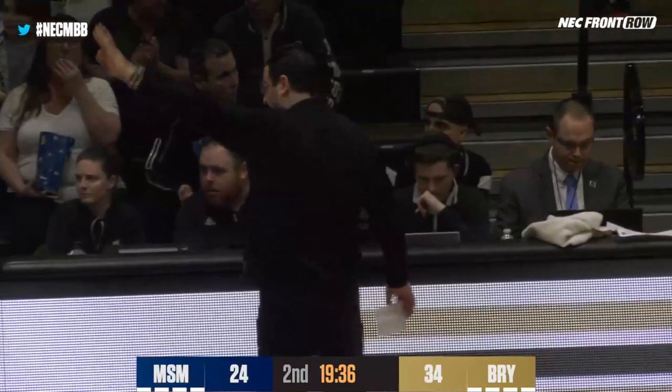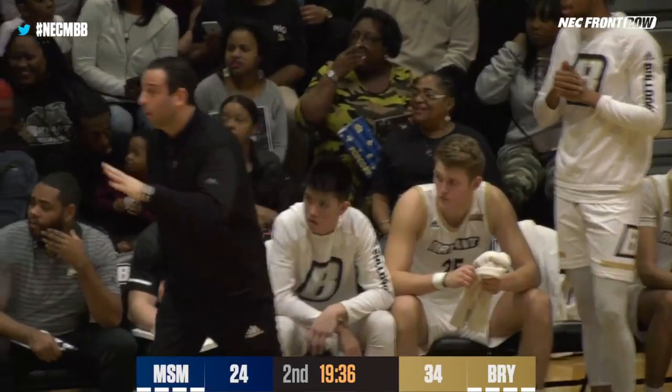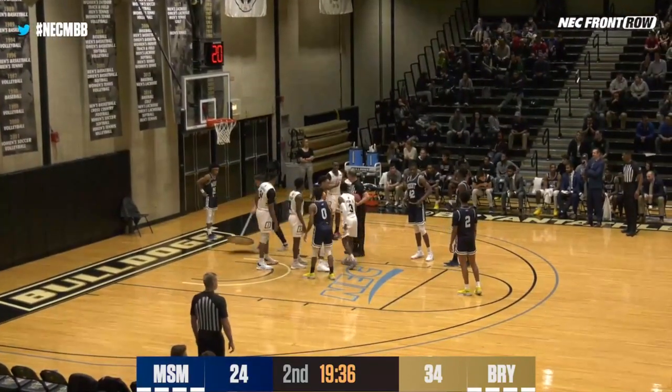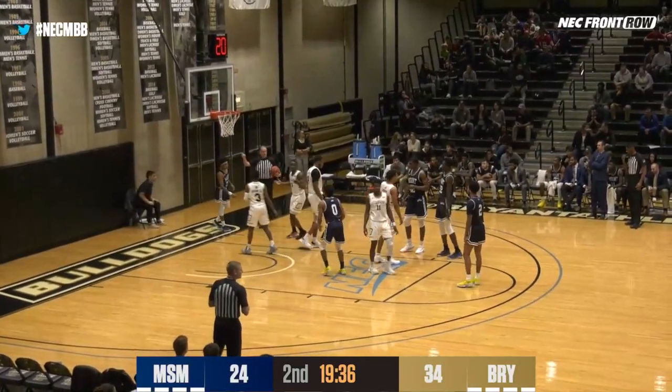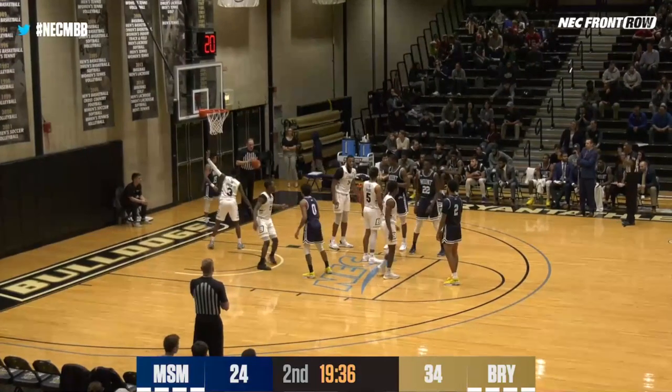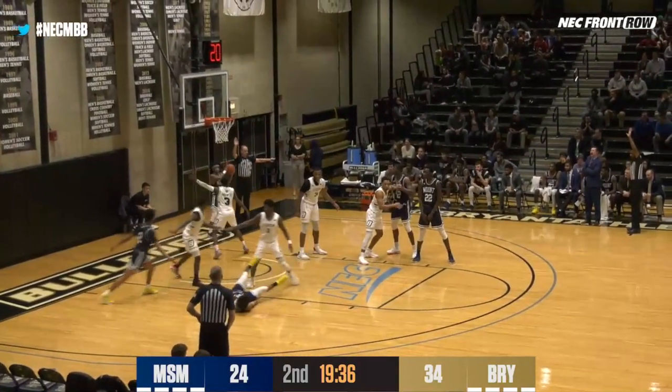It'll be Bryant ball, I believe. Let's see. Nope. They're going to give it to Mount St. Mary's. So 20 on the shot clock. Mount St. Mary's basketball, just underway here in the second half. See if Hall can shake off that last bump there.